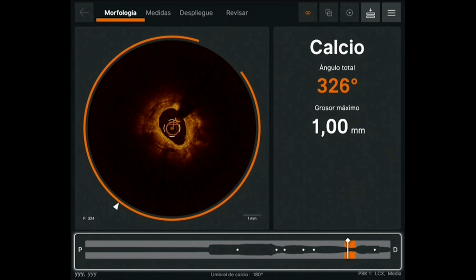You can see that in this patient, for example, in this case, 326 degrees of calcium is a huge calcification. It's almost circular, almost concentric, and it's also very thick. The profile, you can see it highlighted in orange as well. Is that correct? Yes. The profile just indicates the regions where the system has detected presence of calcium. So yes, it's very focal.